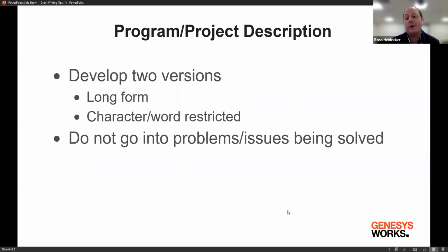All right, so your program or your project description, this is the meat of a proposal. It tells potential funders who you are and what you do. So my recommendation is this: develop 2 versions of a project description, at least 2, but I would say 2. Because of character limitations, sometimes you'll run across a funder that says, we don't care how long it is. You can send us 50 pages on what you're doing, and maybe they'll read it, maybe they won't, but they don't care how long it is. Take them up on that.